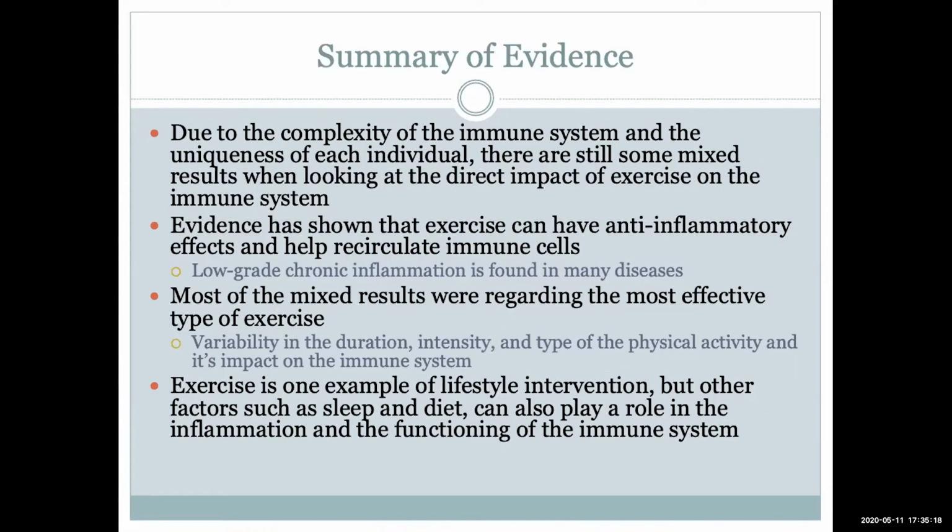And then, just as a summary slide, I found that due to the complexity of the immune system and the uniqueness of each individual, there are still some mixed results when looking at the direct impact of exercise on the immune system. Evidence has shown that exercise can have anti-inflammatory effects and help recirculate immune cells. And this can help through preventing chronic low-grade inflammation that is found in many diseases and can be very harmful to the body.